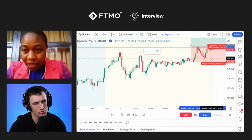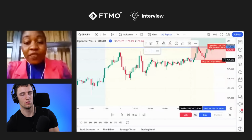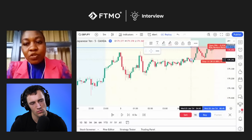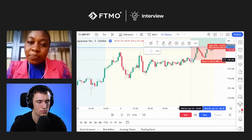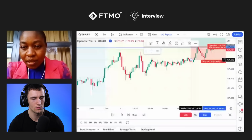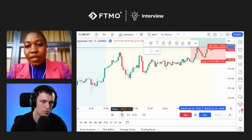I want the price to create a level in the market where I can place my stop loss, because my stop loss is usually just below the wick. If it's a small wick, it means I'll have a very small stop loss. If the wick is a little bit big, it means my stop loss will be a little bit bigger. But at the same time, I don't usually take trades where the stop loss is over 25 pips. So this is a very high probability trade based on my strategy. So I just execute the trade and let it run.